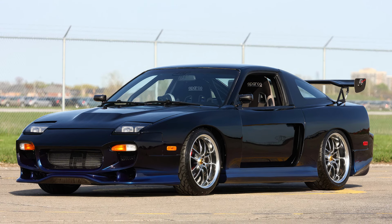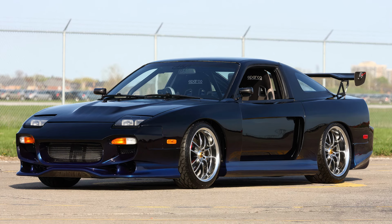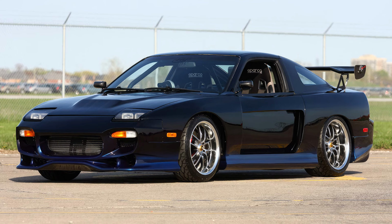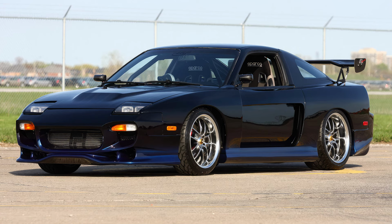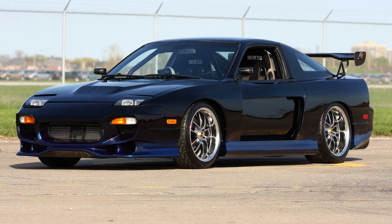One of the most coveted attributes of the 240SX is its rear-wheel drive, RWD, configuration, ideal for drifting and sporty driving. This feature, along with a well-balanced chassis, offers an exciting and dynamic driving experience.